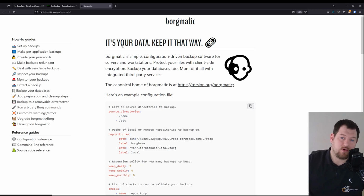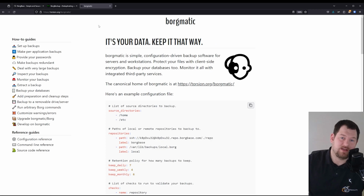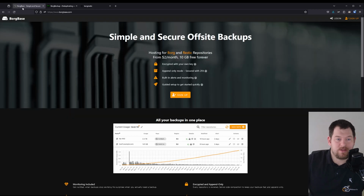And the most critical part with Borg is that you will need a backup repository. And for this, I highly recommend BorgBase, which is another great free and open source system. Basically, it offers you the repository for your backups. And as you can see on the website, you can start completely for free.